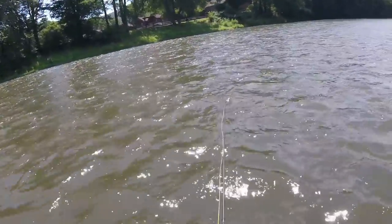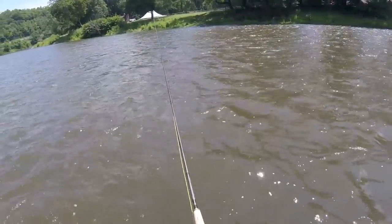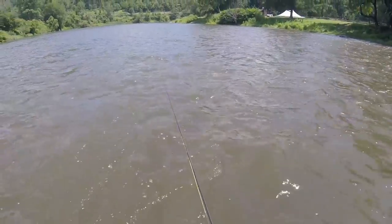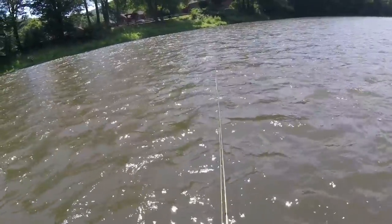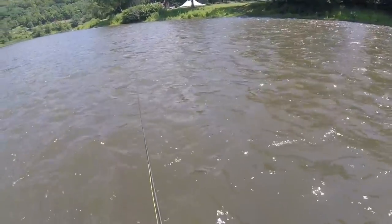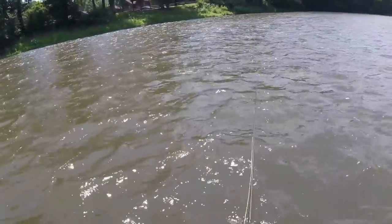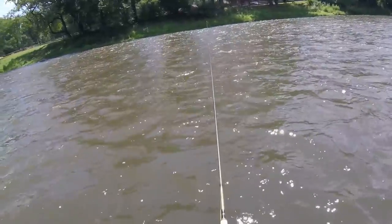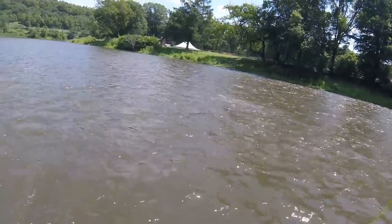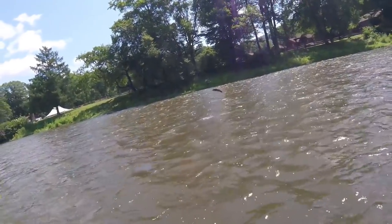These fish are up high in these riffs up here. Like I said, it's a big, big river, but I am not casting out far. I'm casting out maybe about 20 feet. I'm just taking my time. There you go. Oh, look at that one. Oh, man, that's a nice one. Oh, look at that.